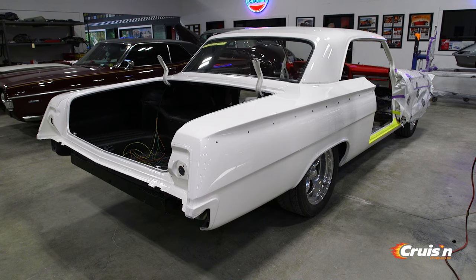You stand here and look at it and it just looks like a white car until you really look deep into it. That's when you start seeing the flake. That's all part of the theme. We try to make the car look timeless, seamless, and flawless.